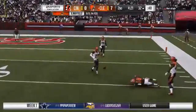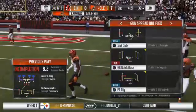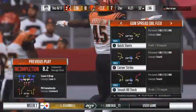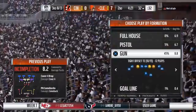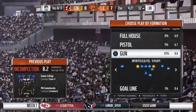And his throw is incomplete. We know it's not an easy job to go out and catch passes when people are trying to tackle you and knock the ball away. But the bottom line is that's a pass he's got to have and a pass he should have caught.